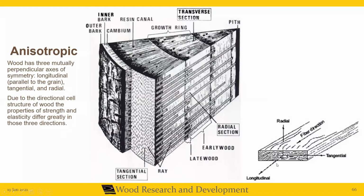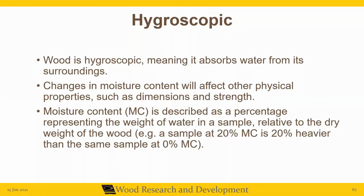Longitudinal, where shrinkage and expansion is negligible. Tangential and radial. Tangential shrinkage and expansion is about double radial in our species in Canada. There are some species like ipe and ekki wood, for example, where it's equal and it makes great dowels because it shrinks the same and expands the same in both directions. But this is what we need to be interested in as engineers, as we understand wood is hygroscopic, breathing in and out water, and as it does, changing in dimension.